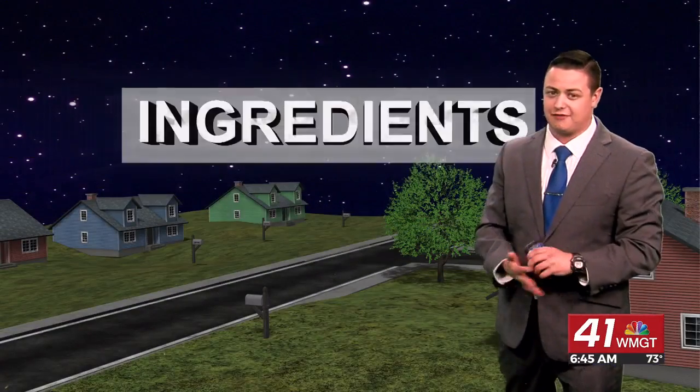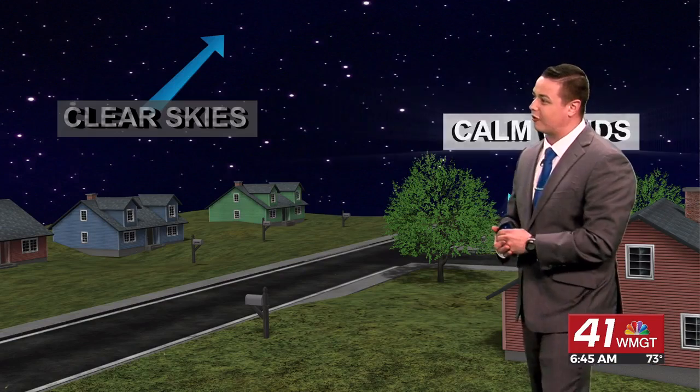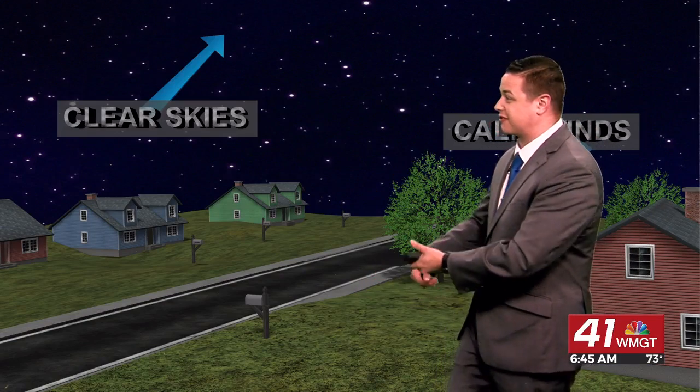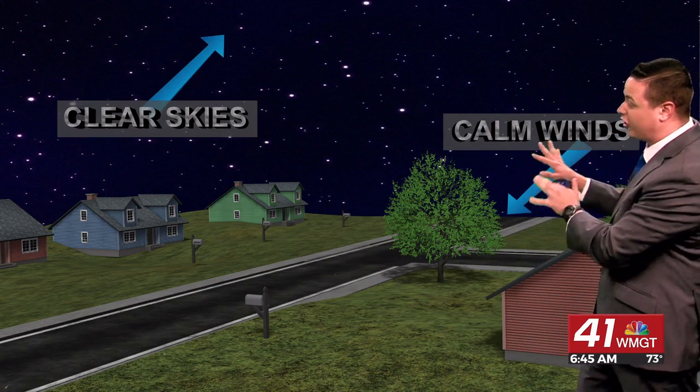We see this all the time during the summer. How does it form? Well, the ingredients are actually pretty simple. You've got to have clear skies overhead first off to let all the radiation from the sun during the day go back up into the atmosphere and back out to space. You also preferably will have calm winds. You get those two things, you get your temperature and your dew point to match, and that's how you wake up to a lot of fog in the morning.